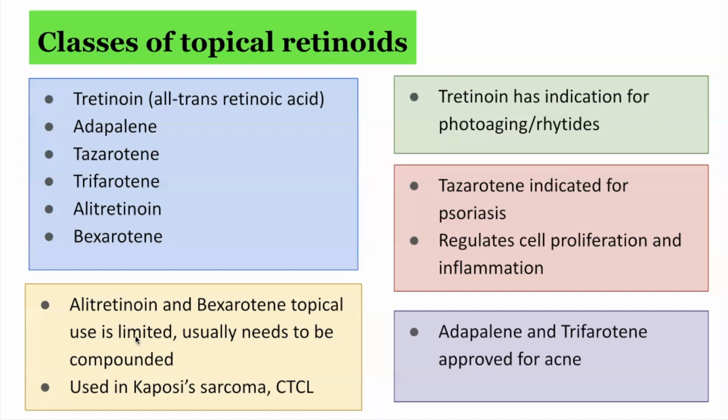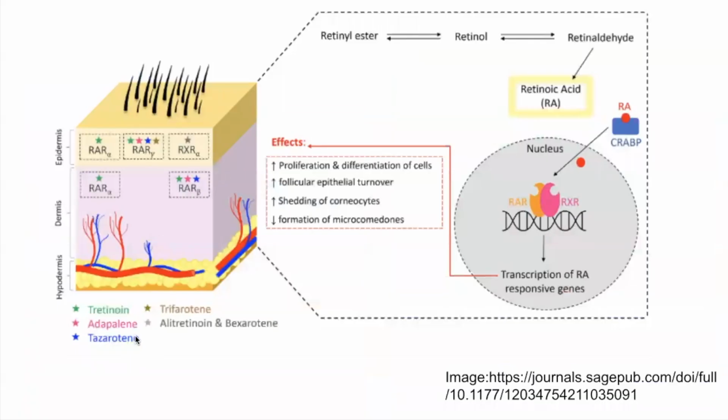So how do these classes of topical retinoids differ? They differ primarily on where they bind to in terms of their retinoic acid targets. And in order to understand the targets, we need to understand the distribution of the different types of receptors. So I'd like to draw your attention to this diagram of the skin layers on the left-hand side.